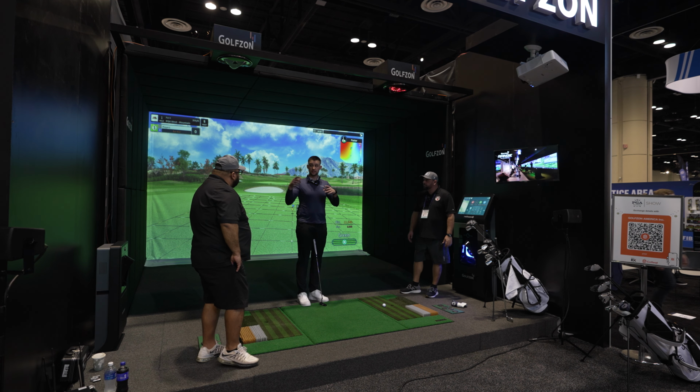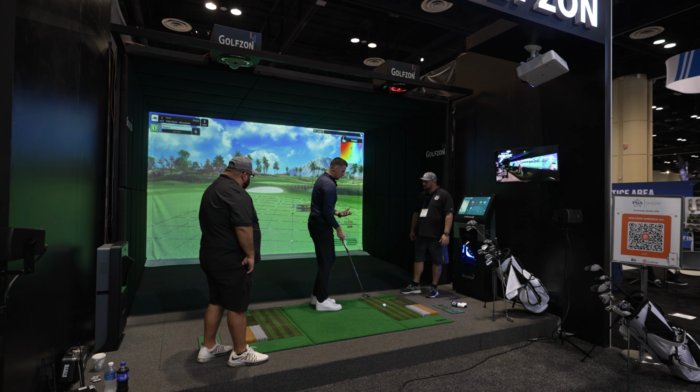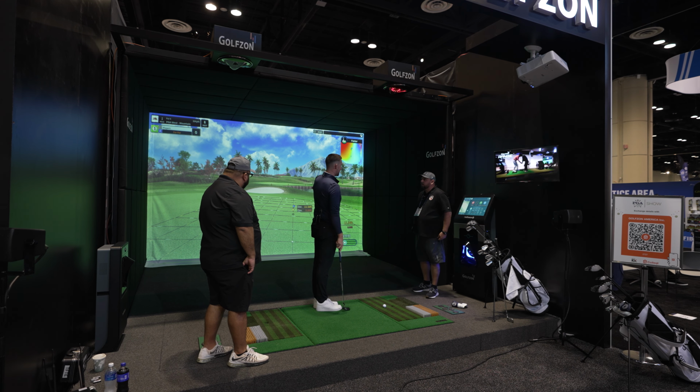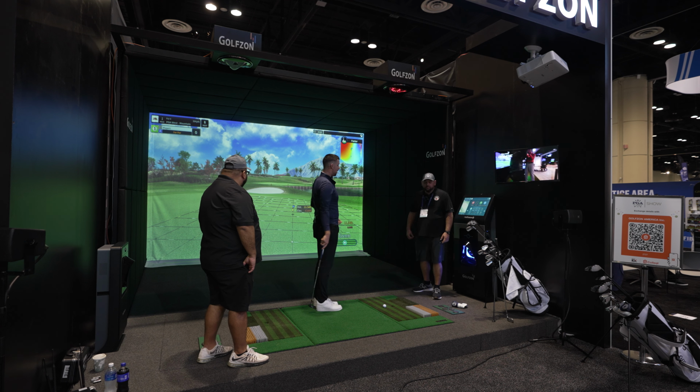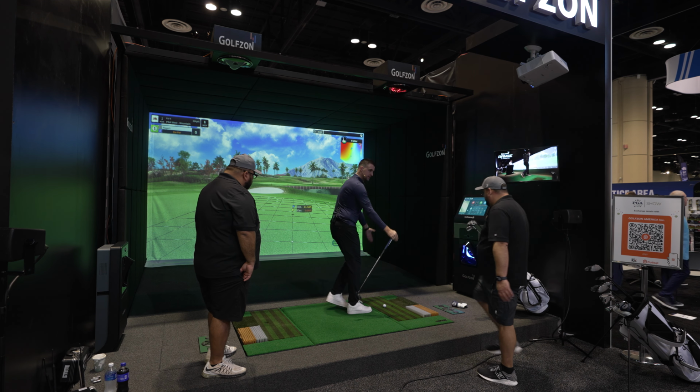Now, we talked about the lag. There's no delay. That's huge for putting, too, because I don't want to hit a little 5-footer and then have to wait, when my ball should already be in the hole. Everything is read on impact. That's why there's no delay. So everything is read in this window right here.